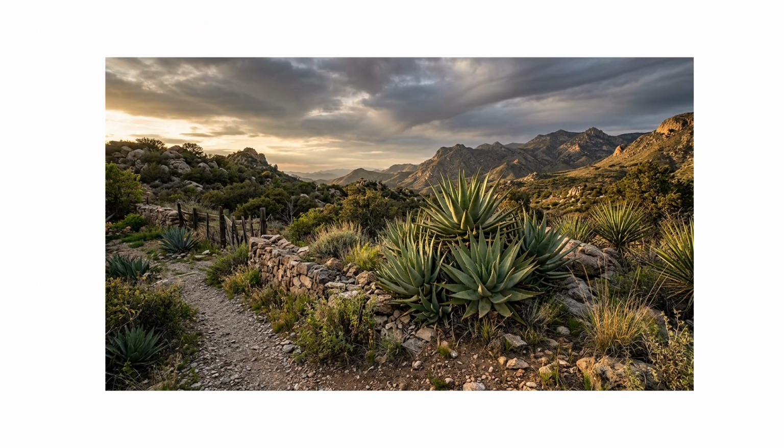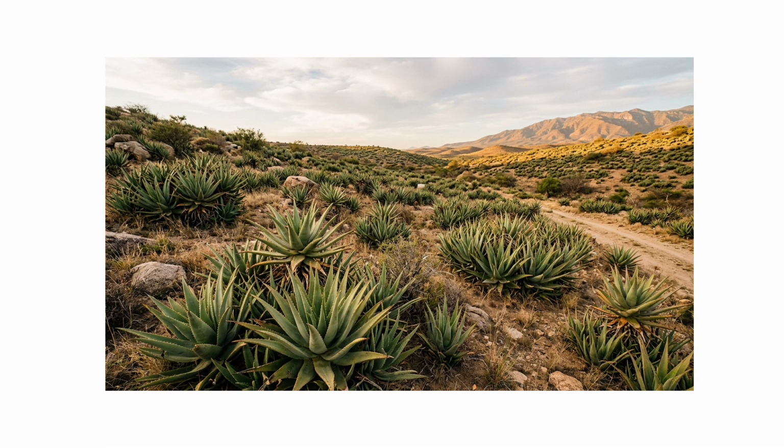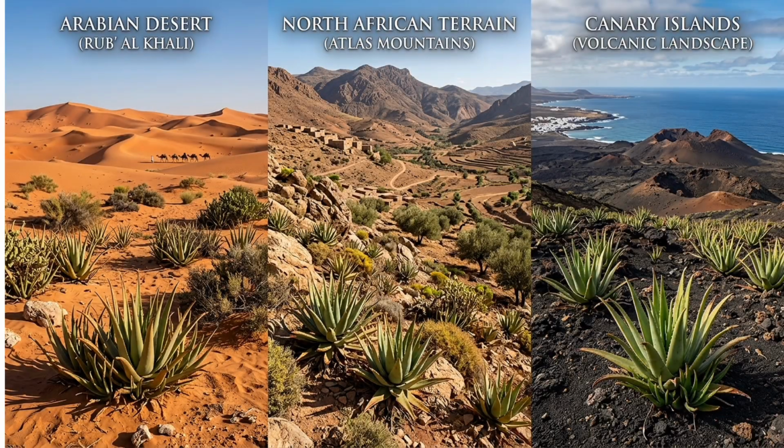Aloe vera does not actually exist in the wild in a truly natural state. Every population found growing outside cultivation can be traced back to human planting over thousands of years. Its true geographic origin remains scientifically uncertain, with researchers proposing the Arabian Peninsula, North Africa, and the Canary Islands as possible native regions.